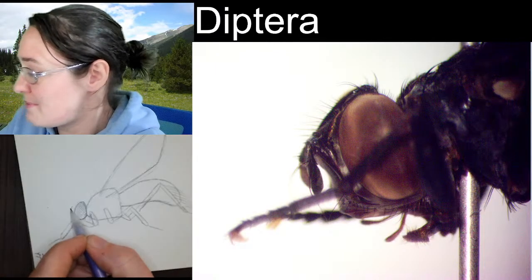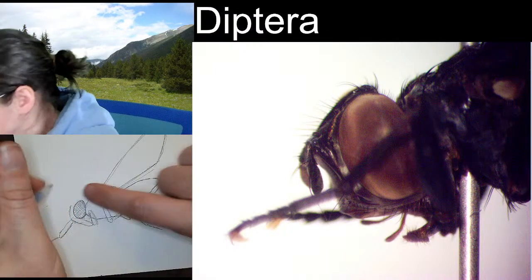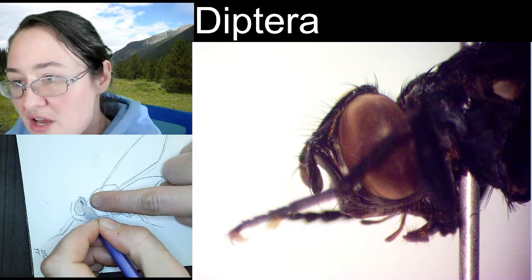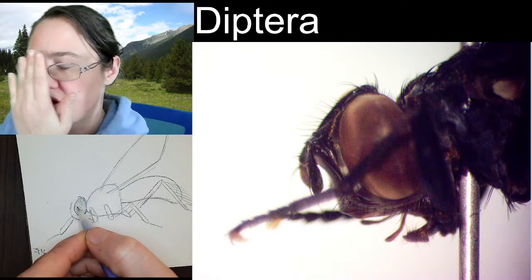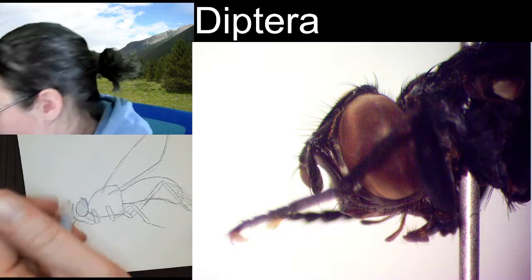It comes up off of a ridge here. So I'm going to start a little bit forward on this compound eye, and I'm going to kind of come up, give myself the start of the head. Up here on the top of the head would be the frons. I'll have to think about the word.